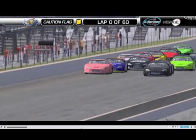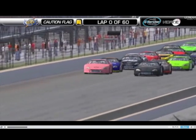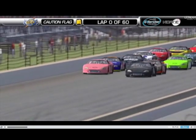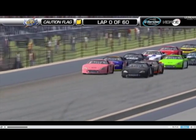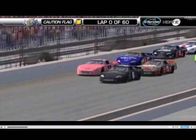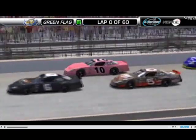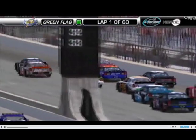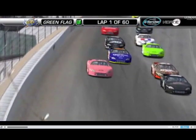Race car makes a hard left-hand turn down pit road, and drivers are ready to get it rolling here for 60 laps around this 2.5-mile oval known as Indianapolis Motor Speedway. Green flag has flown in. Josh Parker heads it down into turn number one. Connor McKenzie's slow start on the outside. John Adams pushing it right behind him, and Josh Parker hits turn number one.